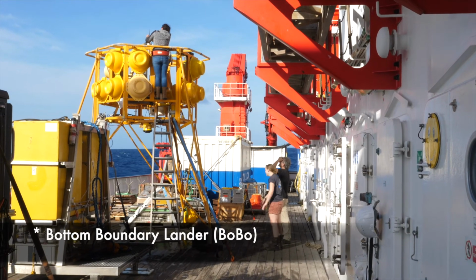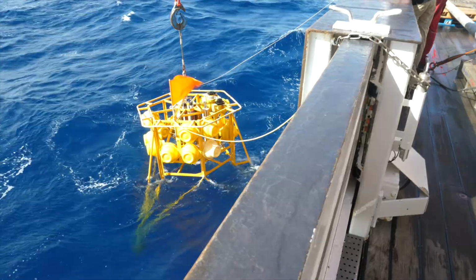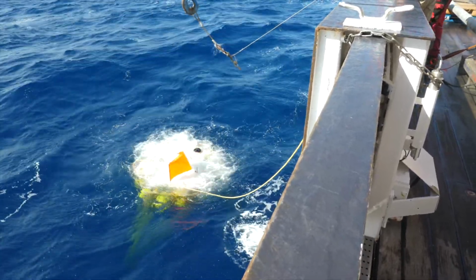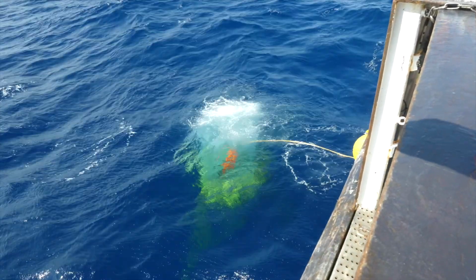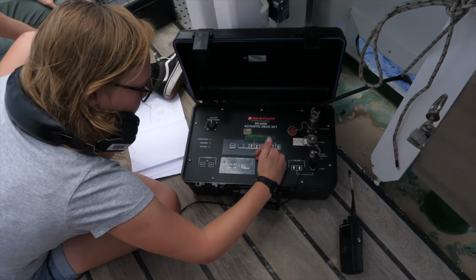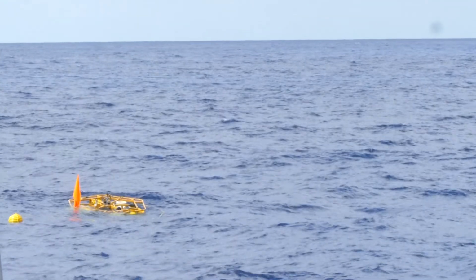Besides the small frames which are deployed by the RV, we have the BoBo lander, which is a 4-meter high yellow big tripod, which is released from the ship and then free falls down to the bottom. BoBo has a lot of sensors. It has two ADCPs, a couple of optical backscatter sensors, and a hydrophone. In order to get BoBo back on the ship, we have to release it. So we go with a hydrophone into the water, and then we can send messages to BoBo basically, and then it releases the weights which are on the legs of BoBo, and then it will just come floating up.